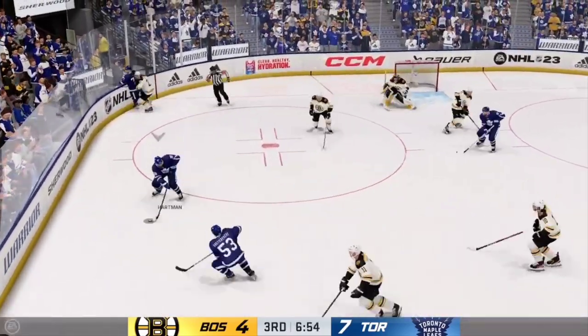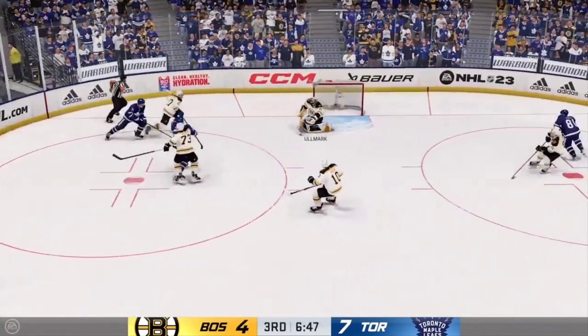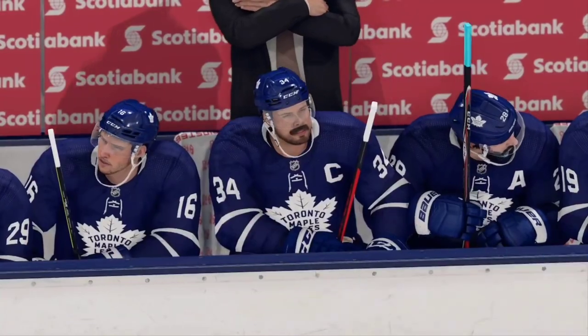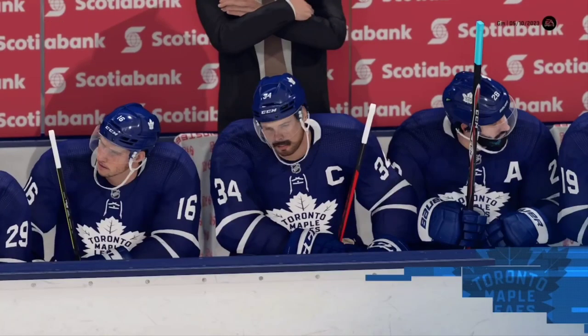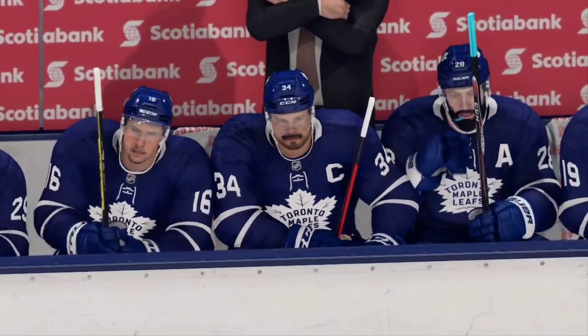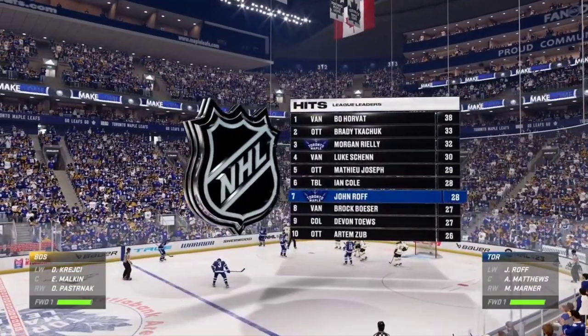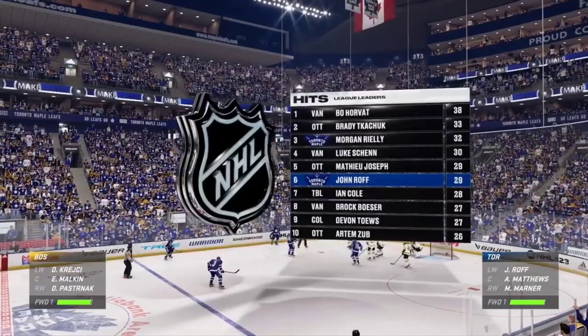Toronto's got the puck along the boards. Here's a shot. Goalie with a stop. Puck is frozen and we'll get a... off. Looks like lineups are set and they're ready to get things back underway.